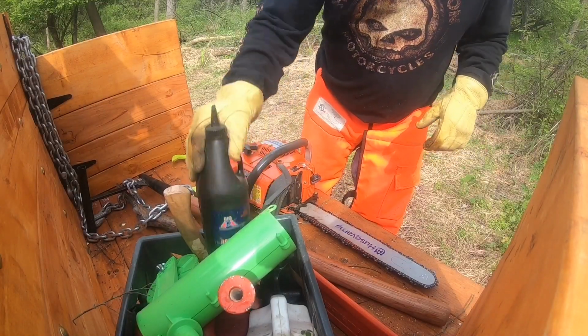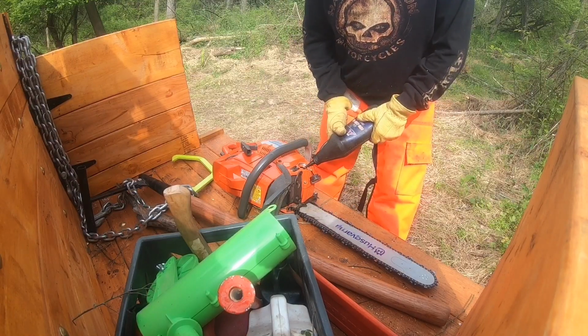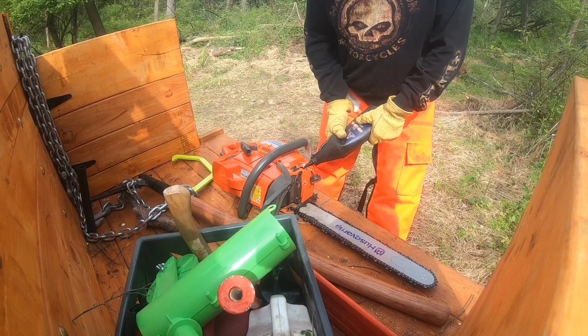So we're just gassing up, get some bar and chain oil. I'm using the 372 XP for this. As I get into this cut, I definitely want to have the power if I need to adjust my cut as that's coming down.